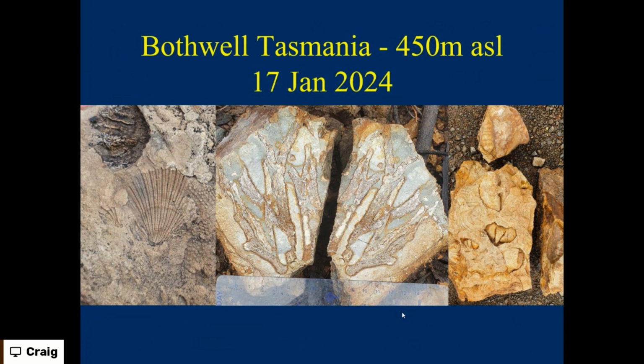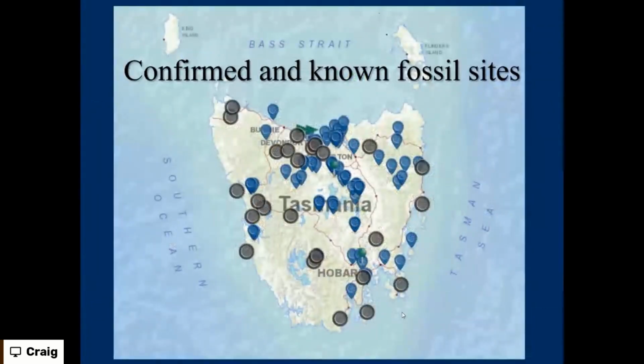So the question is, how do these fossils get to that sort of elevation in the middle of the state? These marine fossils that have clearly been living in the ocean. This is a map showing with the black circles sites that we haven't been to but are known to have fossils from the literature, and we're going to go and hopefully visit most of those at some point.